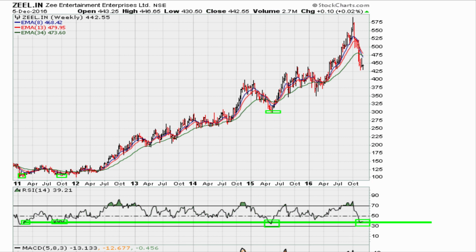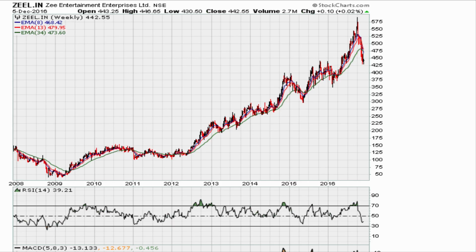But where does this green line come from? So let me show you where the green line comes from. We have to go backwards, and this is now going back about 9 years, and you can see that the major low was here in early 2009, which corresponds with the RSI moving above this range here. That movement in the RSI in 2009 brought the stock from levels here of under 50 to the current highs over many years of about 280.